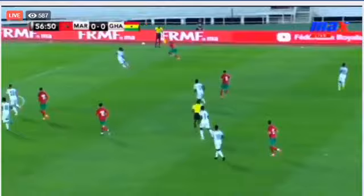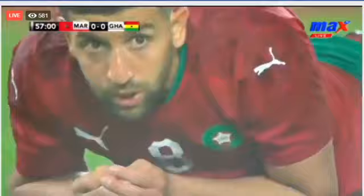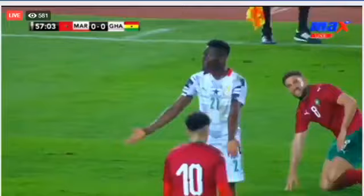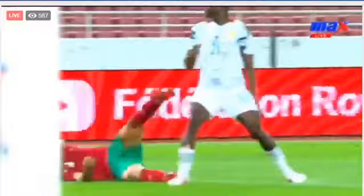Long ball meant for Ashraf Hakimi, but Gideon Mensah gets well to it. But it's a decision against the Black Stars. Baba Idrissou's challenge on Tarabt, the Benfica midfielder, adjudged to be a foul. Yes, it's a foul. The ball was there for the taking. Tarabt got to the ball first. Baba Idrissou got his man in.